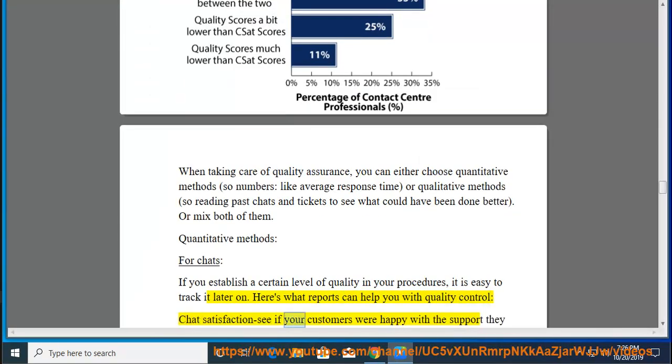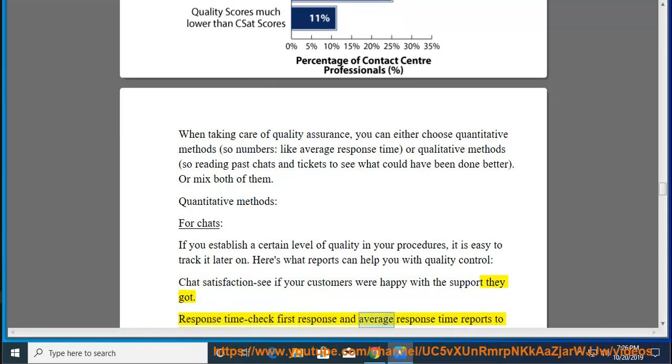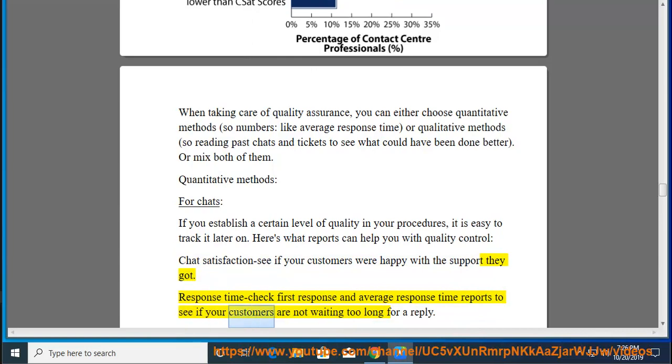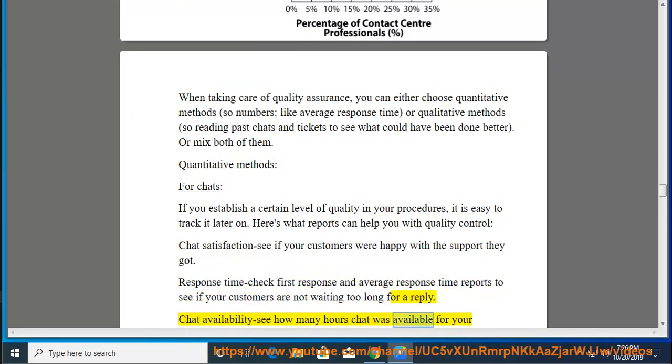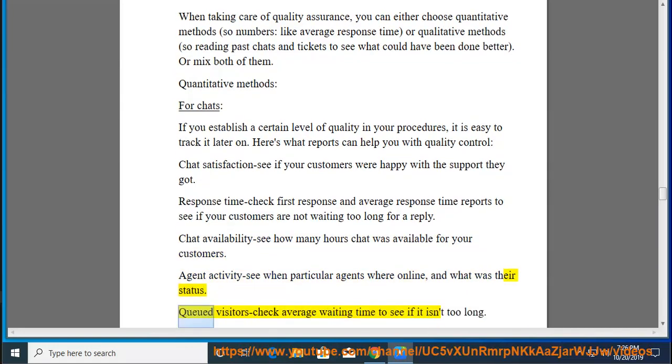Chat satisfaction: see if your customers were happy with the support they got. Response time: check first response and average response time reports to see if your customers are not waiting too long for a reply. Chat availability: see how many hours chat was available for your customers. Agent activity: see when particular agents were online, and what was their status. Queued visitors: check average waiting time to see if it isn't too long.